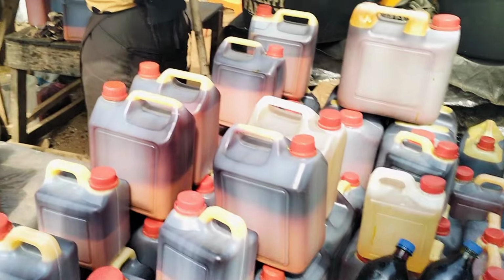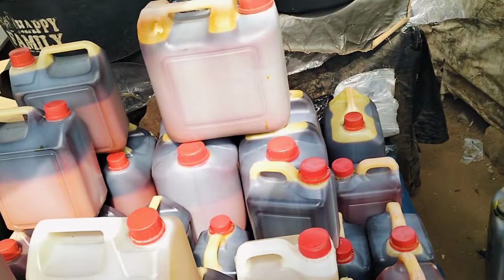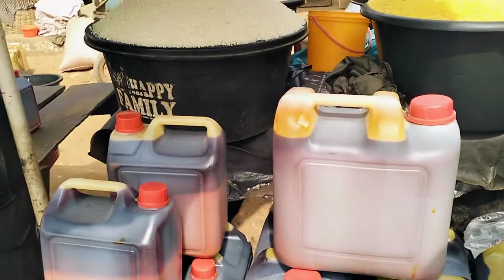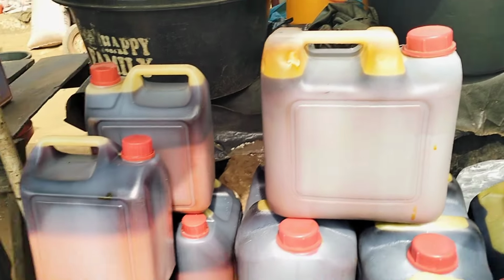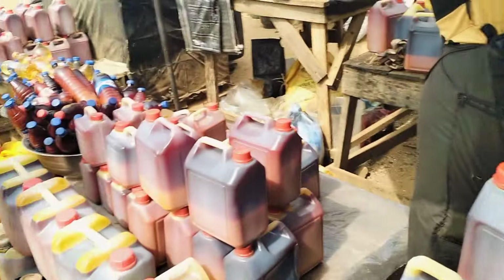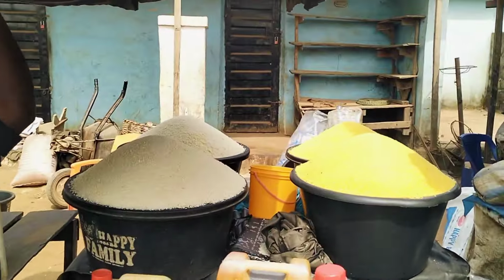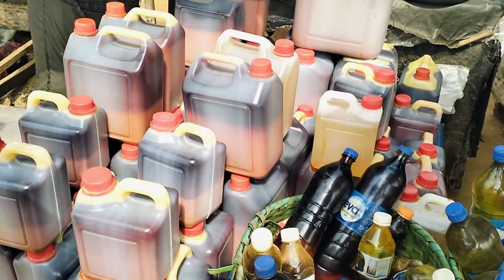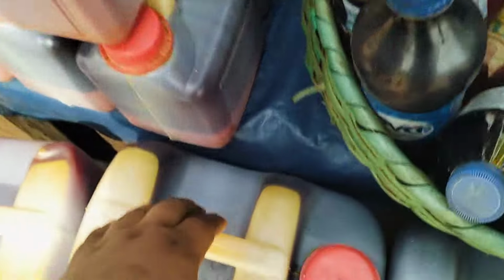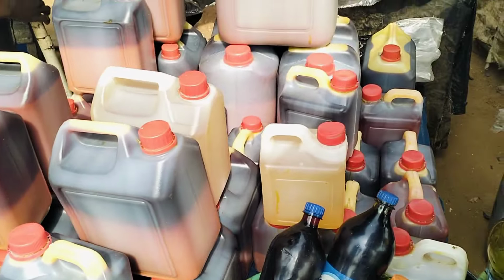Okay, here we are at the palm oil station where we want to buy palm oil. We wanted to buy 10 liters of palm oil, but they were telling us 9k, yes, 9,000. Then the 5 liter, it's 4,000. So my hubby was like, we should go for the 5 liter, so in case the oil is not fine, we won't regret more. But the oil is super, it's very, very nice.